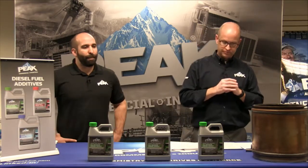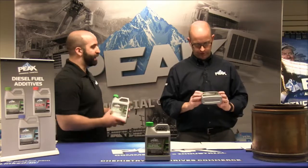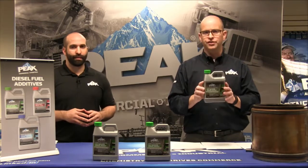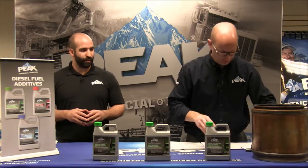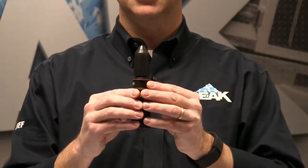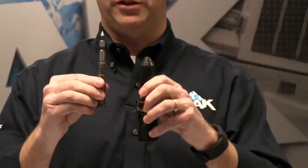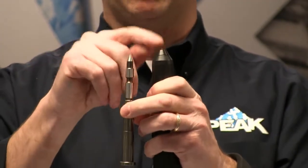Interesting. So, I guess the $1 million question, how does Peak's All-Season Diesel Boost help alleviate these issues? So Peak All-Season Diesel Boost is specially formulated to take care of deposits that form on critical engine parts in the engine. Let me show you an injector here. So this is an example of a fuel injector, and our deft camera guy is going to move up closely to it. Not too close, you won't see my double chin then.